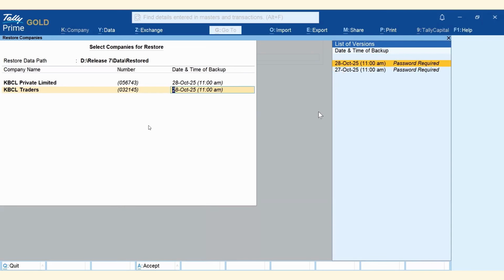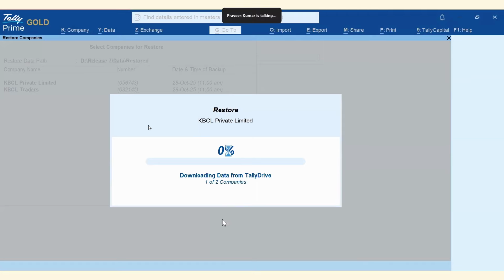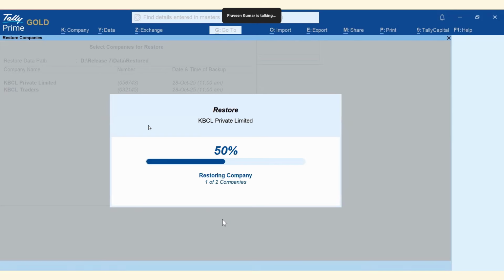So here you can also choose from the multiple backups that are there in your drive. You can choose which backup you want to restore, of course. And firstly, it will download the data from Tally drive, and then it will try to restore into our local system. And before the final step, it will ask us the password to restore. So yes, the user must ensure that he remembers the password of the backup before restoring them. So we are trying to restore for both the companies, that is KBCL Private Limited and KBCL Traders here. So now we'll plug in the password for KBCL Traders as well before the restore completes.